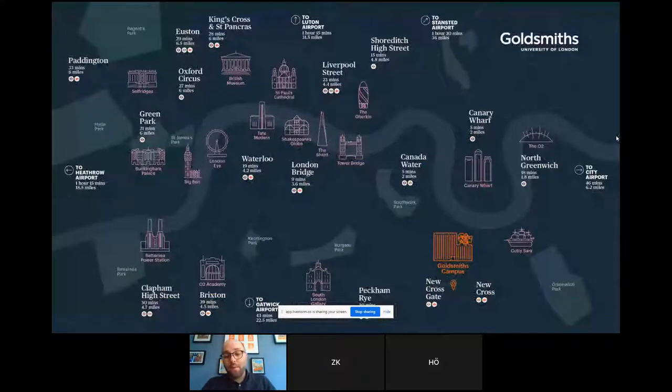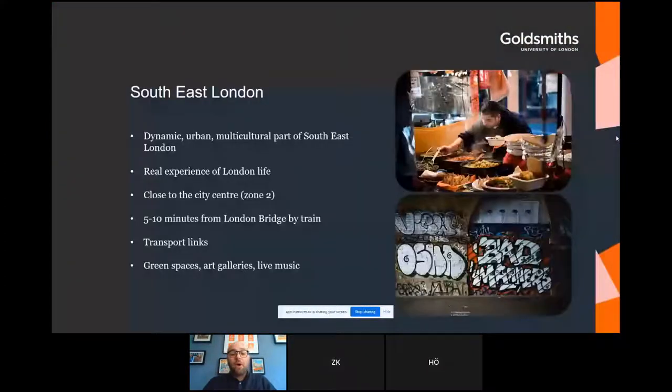So like I said earlier, we're at the bottom right of this map in New Cross in southeast London. So southeast London itself is a dynamic, urban, multicultural part of London. You get a real experience of London life here. It's a very residential area. There are lots of shops and businesses around, but it's not like the city centre where there's just businesses. No one really lives in the city centre. It's just shops and businesses and things like this.